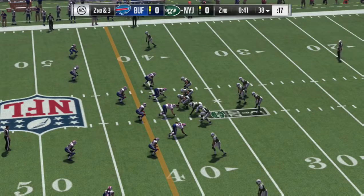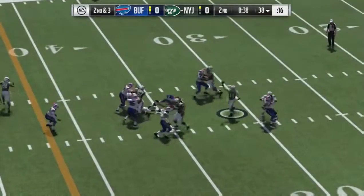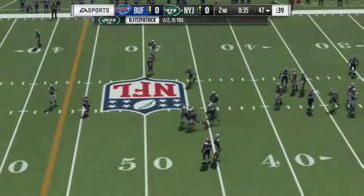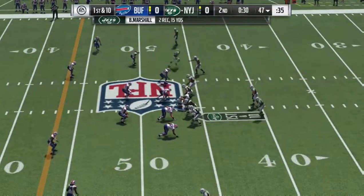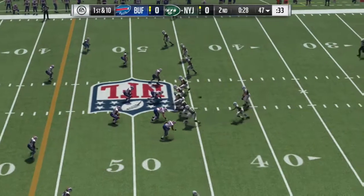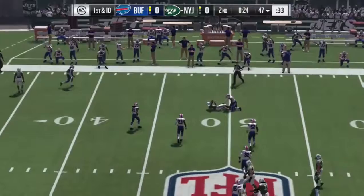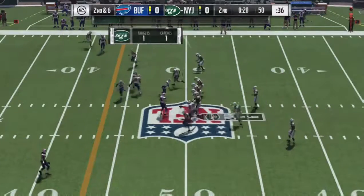Hey! Move, 45! Move, 45! From the shotgun, it's Fitzpatrick. Right back for Marshall. This time it's complete. It goes as a gain of 8, and it moves the chains. And the offense moving quickly to the line. First down, Fitzpatrick, caught. Sefarian Jenkins, right side. It'll be a gain of 4, and it'll be a second down.